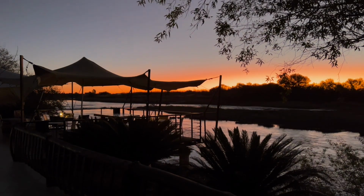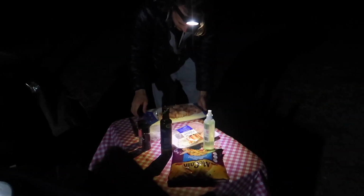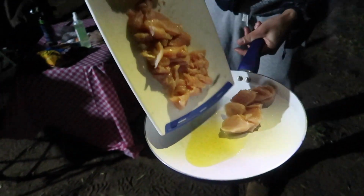Night one, camping here in Uppington, right by the river. We'll start the day tomorrow. Cooking our first dinner on this beautiful 15-day camping trip. We got some chicken from Chef Pointe.